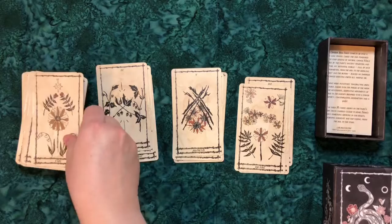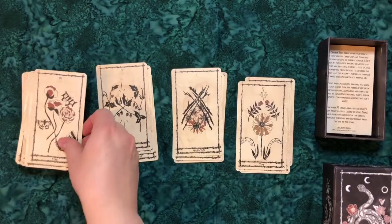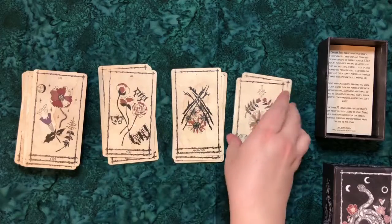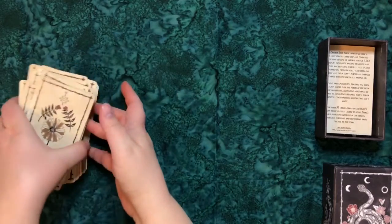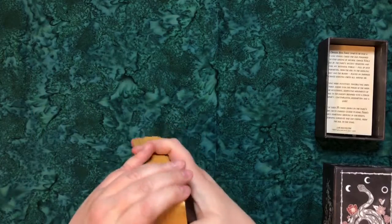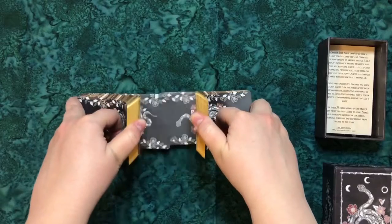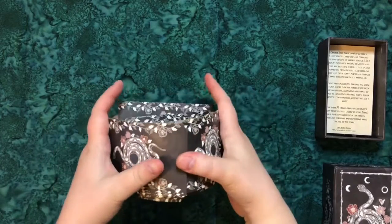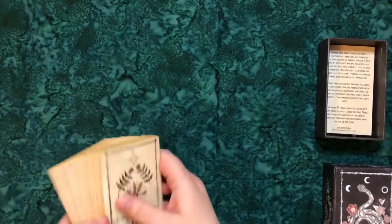So yeah, this deck was fun to play with and experiment with, and oh, let me tell you how it shuffles. It is such a good shuffler. It bends and it bridges and it has nice sturdy thick cardstock and it's beautiful.